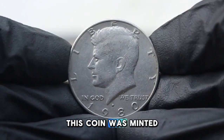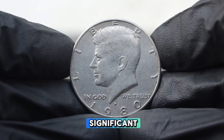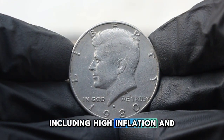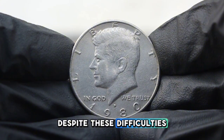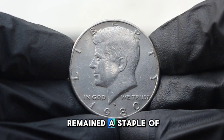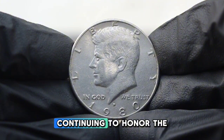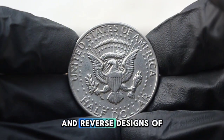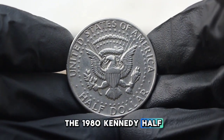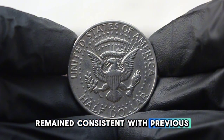This coin was minted during an era of significant economic challenges, including high inflation and rising unemployment. Despite these difficulties, the Kennedy half dollar remained a staple of U.S. coinage, continuing to honor the late president's memory. The obverse and reverse designs of the 1980 Kennedy half dollar remained consistent with previous years.